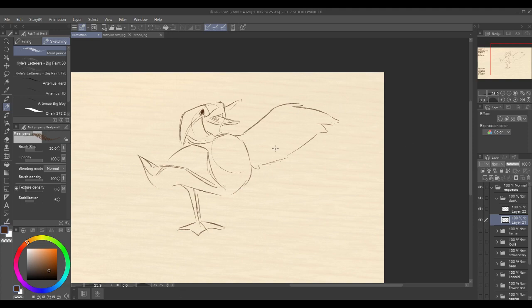Okay. And when their wing is open, they've got a little. Oh. There we go. Why is it not fixing it? There we go. Okay.